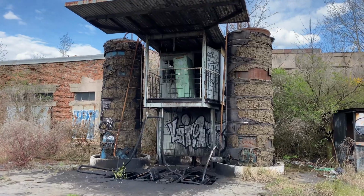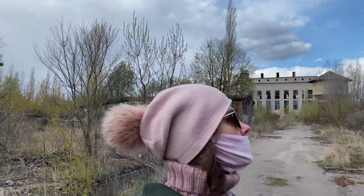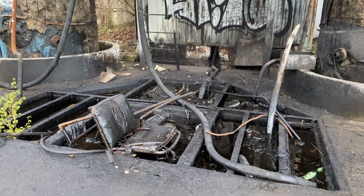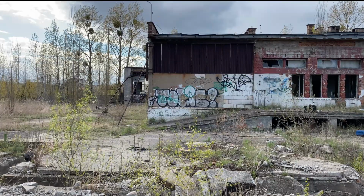Like, what is this right here? Are these some sort of oil containers or something? Maybe gas. And look at this chair in here. It looks like it's just covered in some sort of oily thing.